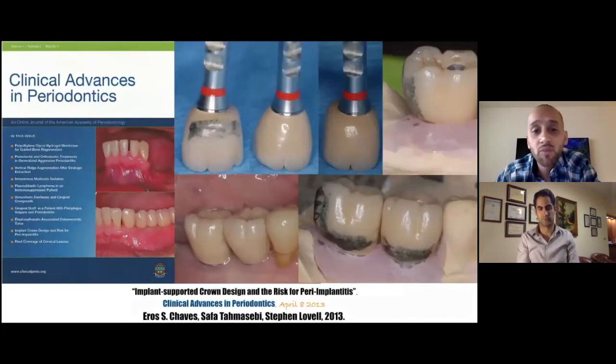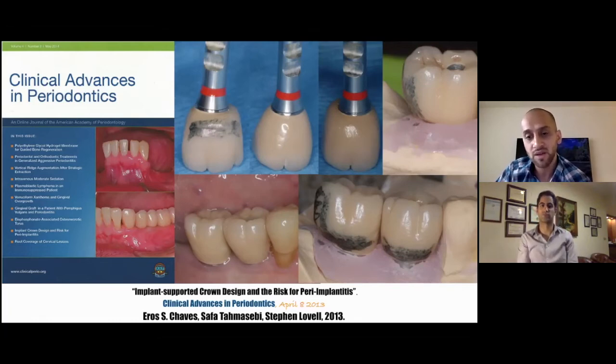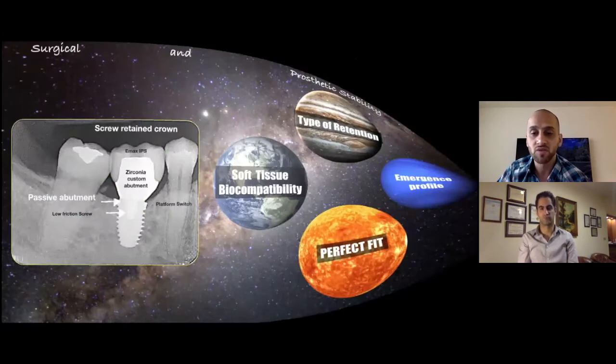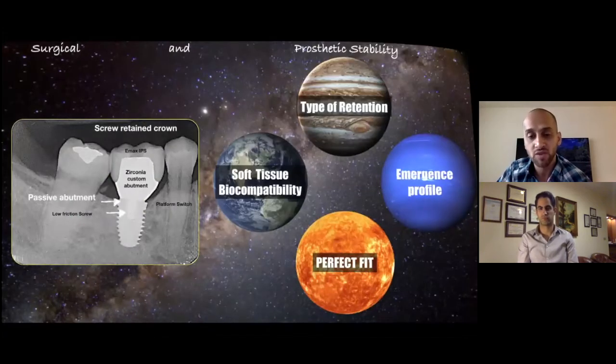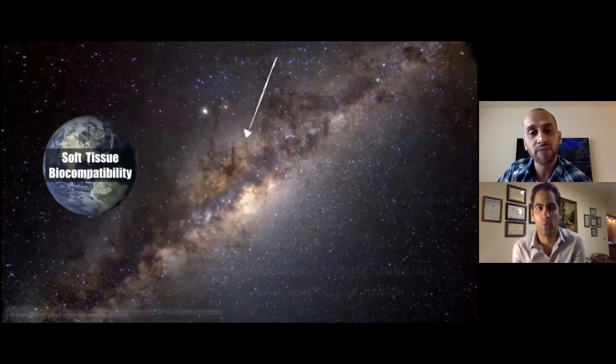And profile is so important that Dr. Chavez and I wrote a paper in Clinical Advances in Periodontics in 2013 talking about this and how it is important to have the right profile. Sometimes laboratory technicians make unnecessary bulges and ridge lapping onto these crowns where it's not necessary, and it makes it very difficult for patients to clean, and very difficult to maintain that soft tissue peri-implant health.